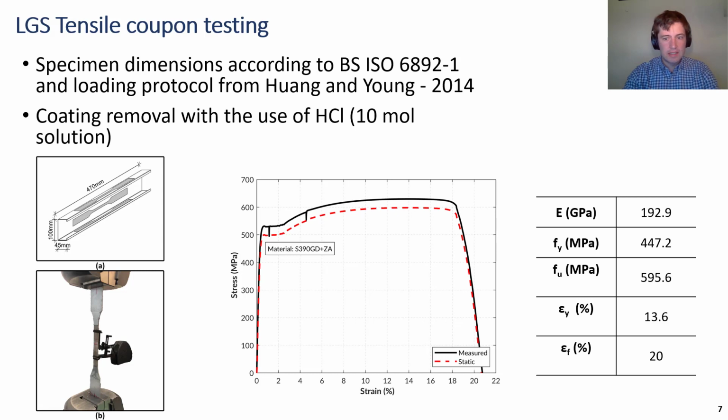The first step was to test the light gauge steel, following the guidelines of ISO 6892-1. Through them, we recorded an average Young's modulus of almost 193 gigapascals, a yield stress of 447 megapascals, and an ultimate stress of 595.6 megapascals.